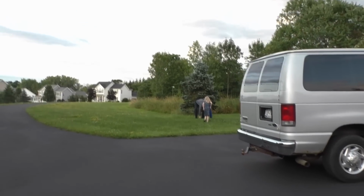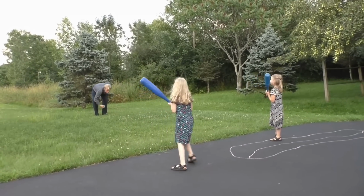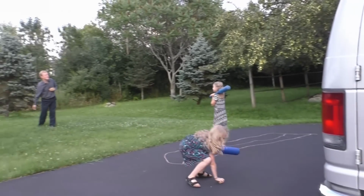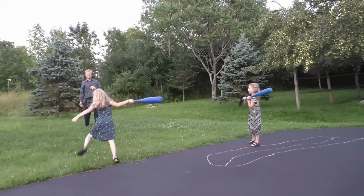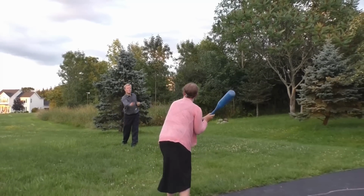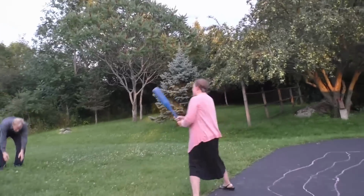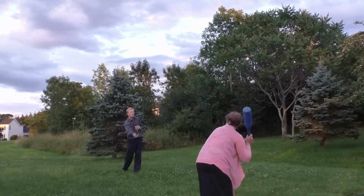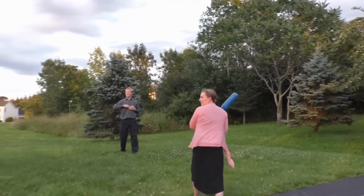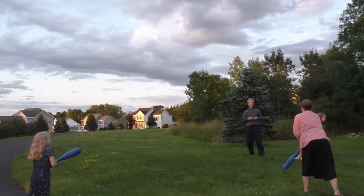I think Daddy's gonna fat bat. Hey, watch out! Grace is at bat. Oops. Woo! She got that one. Mommy's up for bat. Watch out! Uh-oh. Yeah, I better move. My turn! That's my turn! Save the apples! Whoa! Yeah, you're dangerous there. Mommy's coming after us.